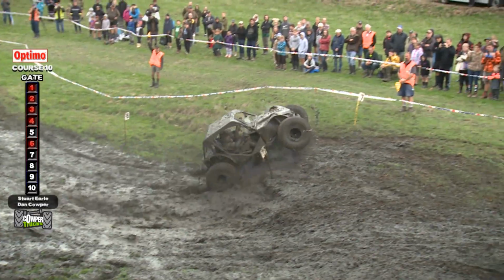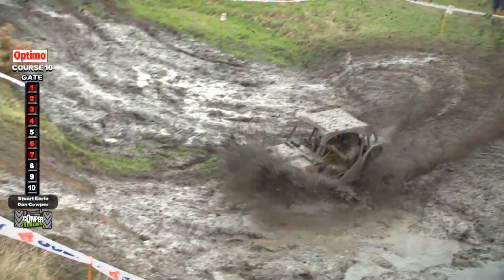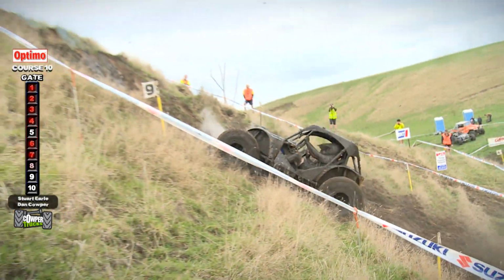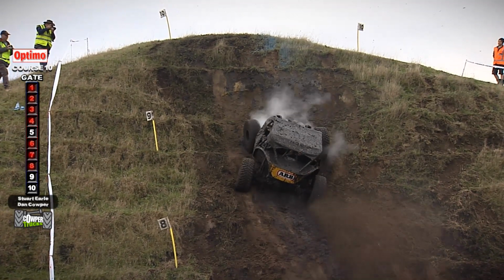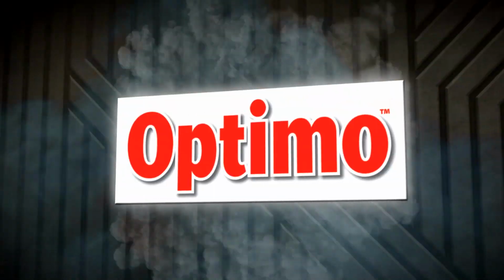Safe through 4, okay. Looking for 5, the mud gets the better of our onboard camera. Hit 5, got through 6, got through 7. Now they begin the big climb up the top of the hill. He can be happy with his debut here in the Suzuki Extreme 4x4 Challenge. Can Stuart Earle, but he ain't going any further than that. Well, the truck is quite enough. Maybe the mud sucking out of the horsepower of the Cowper truck.